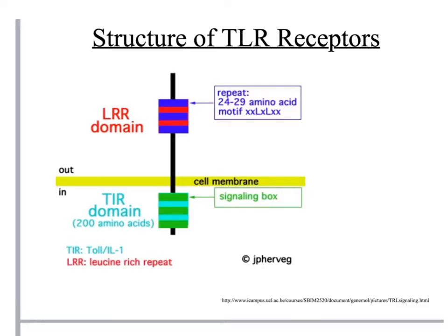So this is the structure of all of the TLRs, right? They have this TIR domain, the Toll IL-1 receptor-like domain, in their intracellular portion. And in their extracellular portion, they have something they call an LRR domain, which is a leucine-rich repeat.